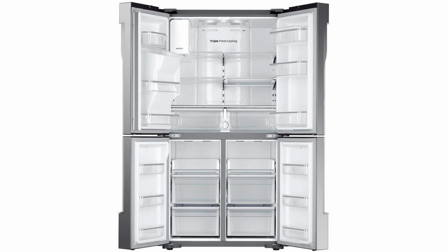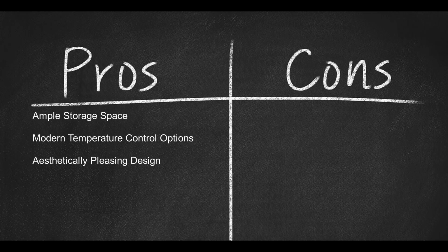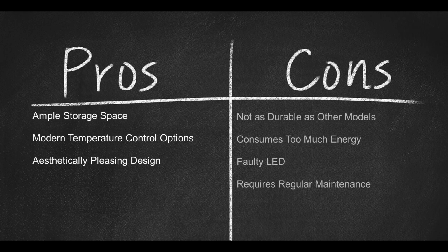Pros: ample storage space, modern temperature controls option, aesthetically pleasing design. Cons: not as durable as other models, consumes too much energy, faulty LED, requires regular maintenance.